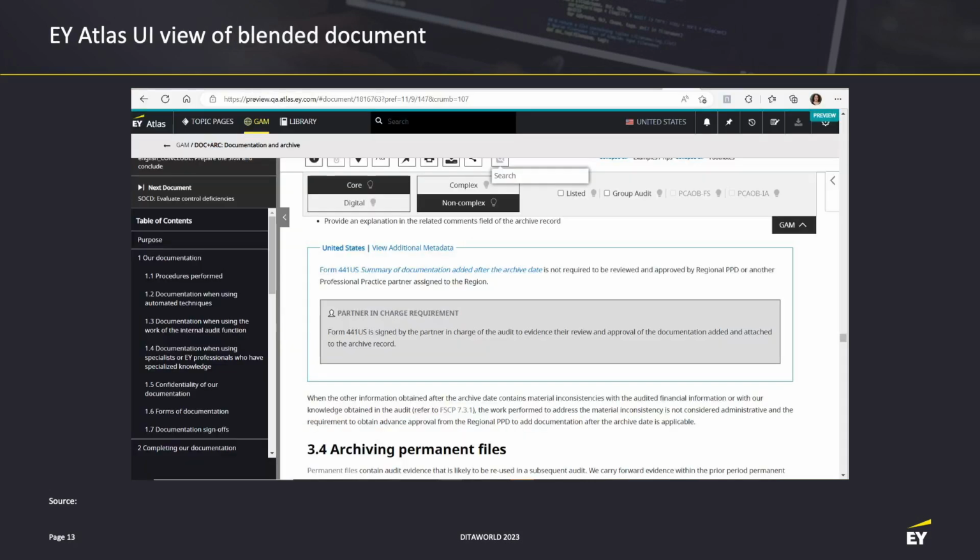This is the UI of the front end of a blending snippet. In this screenshot, you can see how the document with the localization displays. The baseline content is visible surrounding the localization, and the localization is called out so the user knows if there is content related to their specific channel in this document.